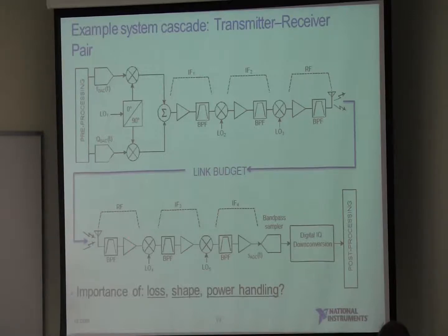On the other side, this one is low power. We probably don't need high power handling on this per se, but it comes directly off the link budget, directly off the system's noise figure, right? It's right on the front end before the low noise amplifier. So loss is going to be very important for this. These bandpass filters, right, we're necking down this. We want anti-aliasing here before the sampler, right? The shape of these is going to be very important. It's going to be dominating.